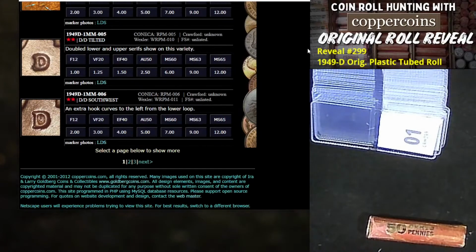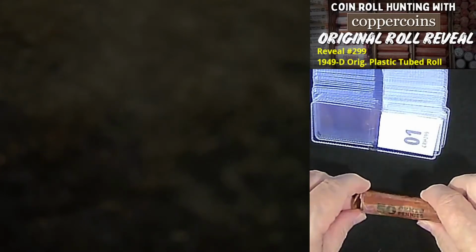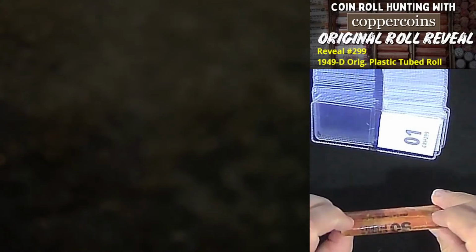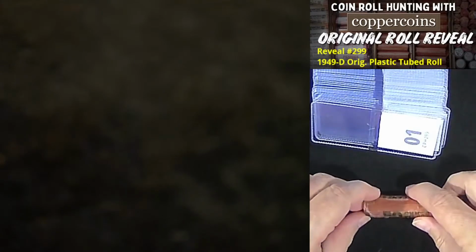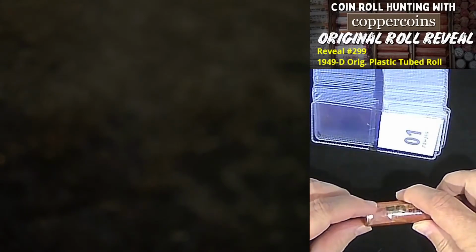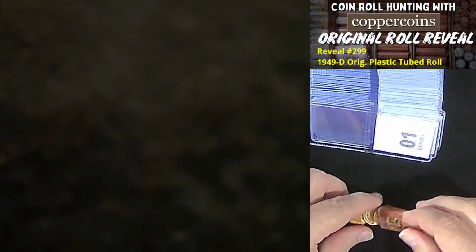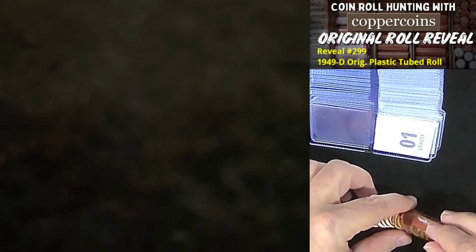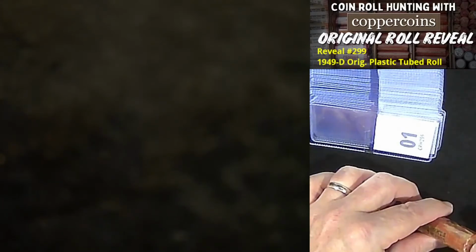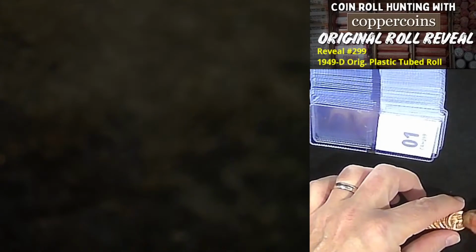We're going to get to the roll here real quickly. The roll is actually an old, heavily taped paper wrapper, and so I've gone ahead and busted open one end of it because I know it's going to be a pain to get the coins out. They're all kind of stuck in there, so I cut the end open. I've not brought any of the coins out yet, but the one on the end that I was looking at appears to be very nice, so there's a good chance that the coins in this roll are going to turn out to be excellent.